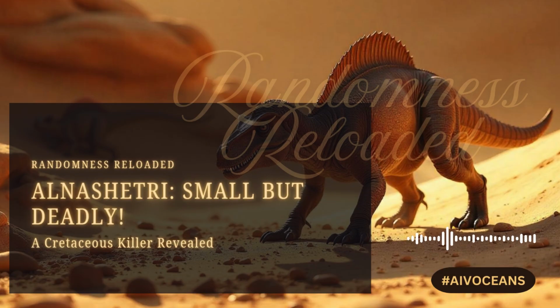Okay, so the big question, where does it fit in the dinosaur family tree? We know it's a coelurosaur. Right, but which branch? And that's been a bit of a developing story, because the first fossils were just those hind limbs.